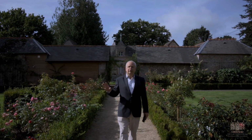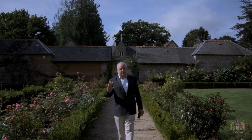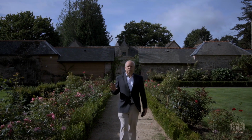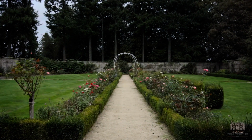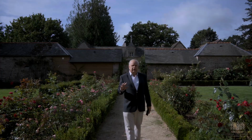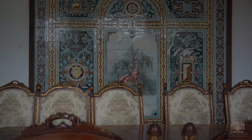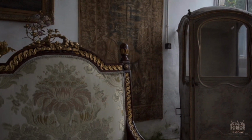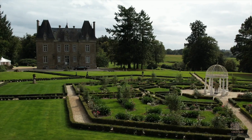We find ourselves here in the rosery, the rose garden of the chateau, which was actually renovated about 60 years ago, and we have continued to add rose bushes to the garden. This area of the chateau is perfect for your special events and also includes a 19th century orangerie that is well suited to parties and special events. We invite you to discover the rose garden of the Château de la Vieuville.